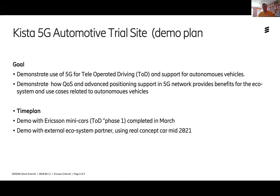And hopefully, with the learnings we have had from the advanced control tower, we also can have the first demo with some real concept cars by June this year. We will have a Kista Mobility Day on June 1st. So we hope we can take a lot of the good results and map it in. And also KTH is part of this during the first half of 2021.